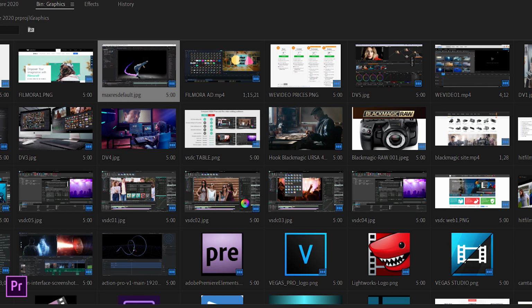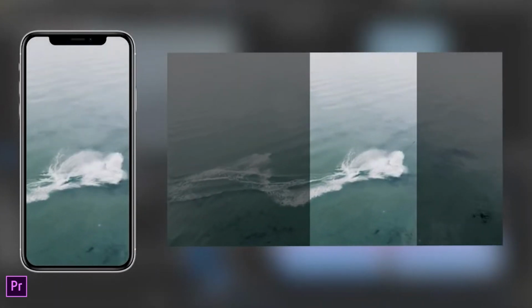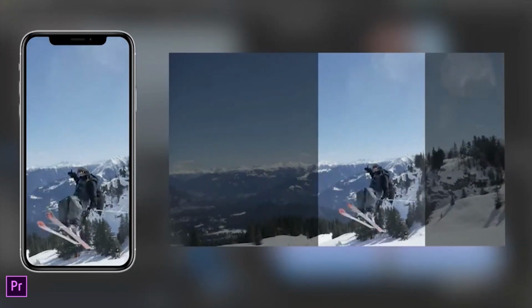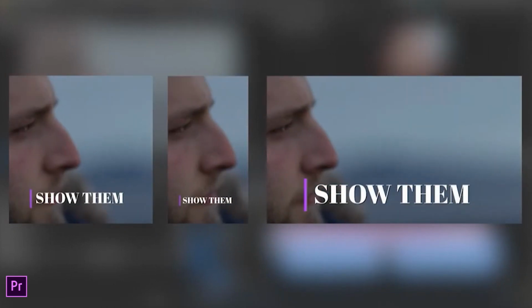Now, a big reason a lot of people choose Premiere is due to the massive amount of file types that just work with it. You can drag in just about any video or audio file type there is and expect it to work with Premiere. Another really cool feature that came out recently is the ability to repurpose your videos to be different sizes with auto reformat across YouTube, Facebook, Instagram stories, TikTok, you name it.